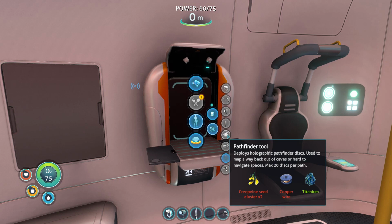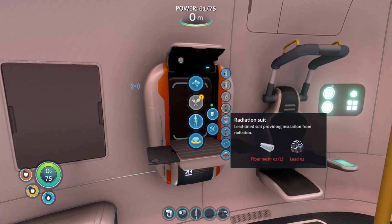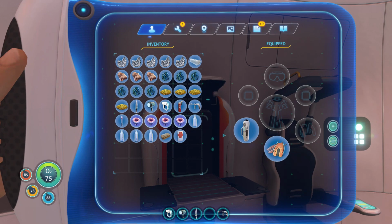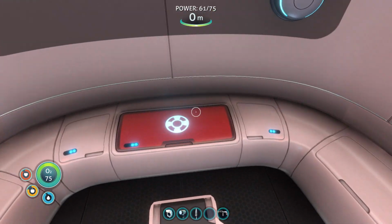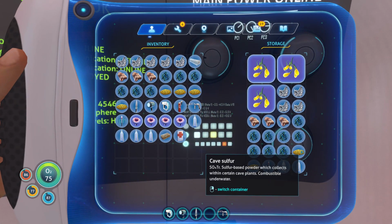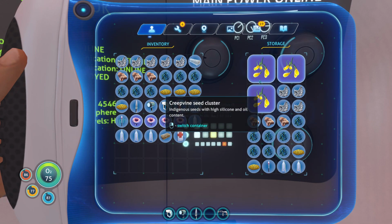Pathfinder tool deploys holographic Pathfinder discs. Use the map a way back out of caves or hard to navigate spaces. Max of 20 discs per path. I haven't really been exploring a lot of caves just yet. Not sure if that's gonna be useful to me. But how much do I need? Two lead. Oh my god. Okay, I lost my fish. That sucks. Do I have anything over here? No. More water. Creepvine seed clusters.